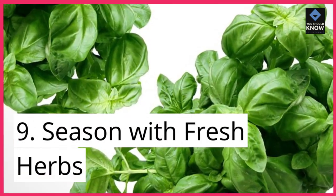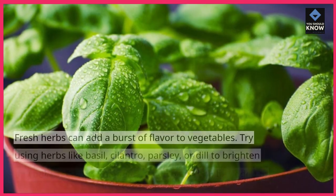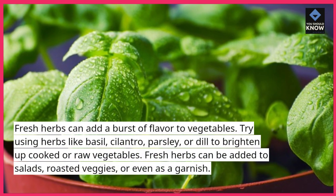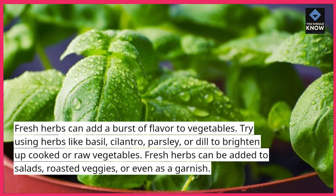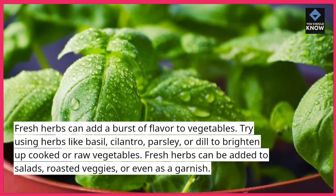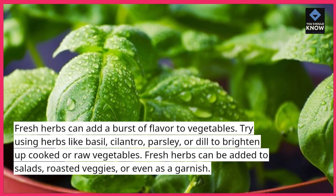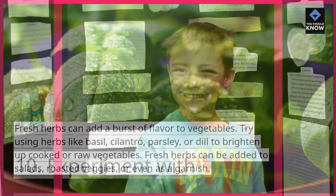9. Season with fresh herbs. Fresh herbs can add a burst of flavor to vegetables. Try using herbs like basil, cilantro, parsley, or dill to brighten up cooked or raw vegetables. Fresh herbs can be added to salads, roasted veggies, or even as a garnish.